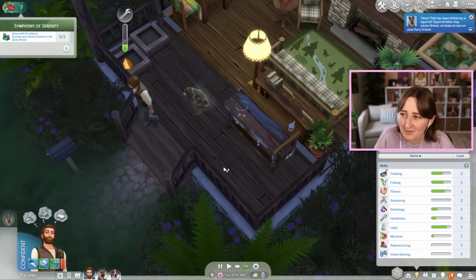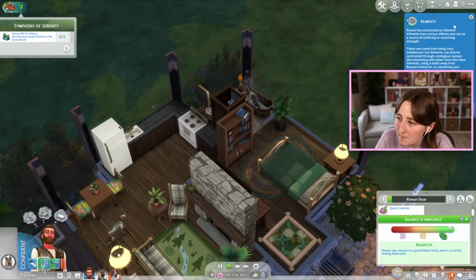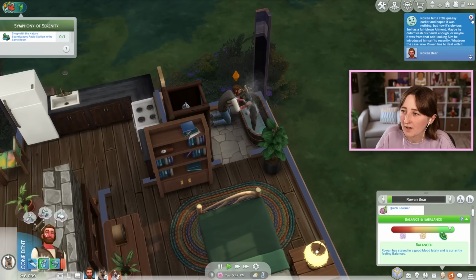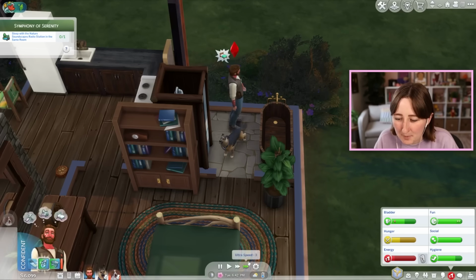I think Fish was dirty first. And Fish was bitten by a squirrel, and I've contracted an ailment. Oh my God. I'm not even in balance. I think I'm just unlucky. I guess I used the toilet away from my home lot, so I got sick from it. I got gnome lure. I don't want to deal with this. Well, that's 1 dog bathed. Let's give Bird a bath next.